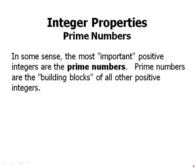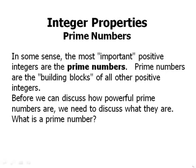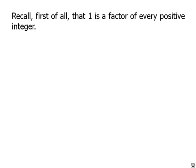Prime numbers. In some sense, the most important positive integers are the prime numbers. Prime numbers are the building blocks of all other positive integers. Before we can discuss how powerful prime numbers are, we need to discuss simply what they are. What exactly is a prime number?